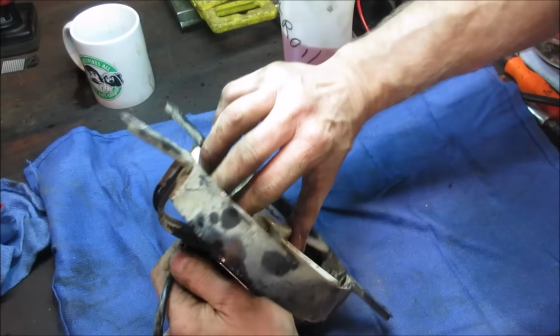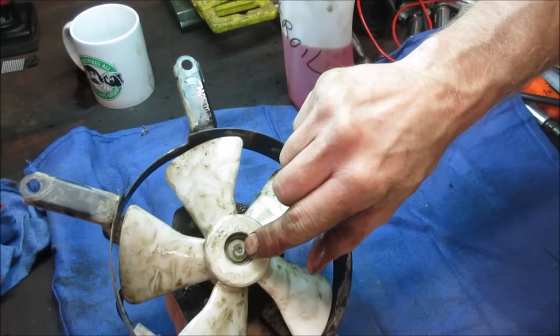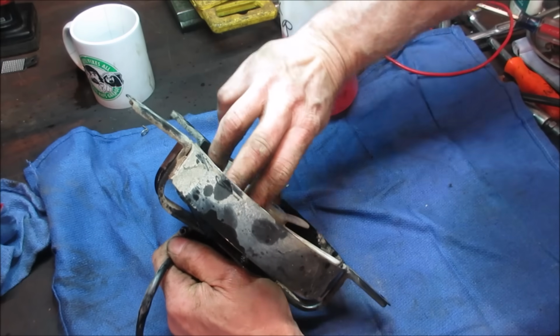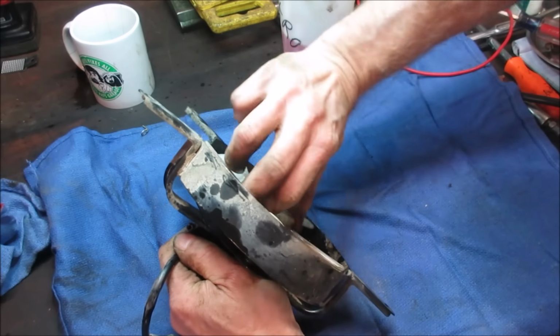I wonder if we can hook a drill on that nut. If we get it free enough, not going to snap it off, we'll just kind of work it. We could probably shoot some oil down inside that tube, the vent tube there.